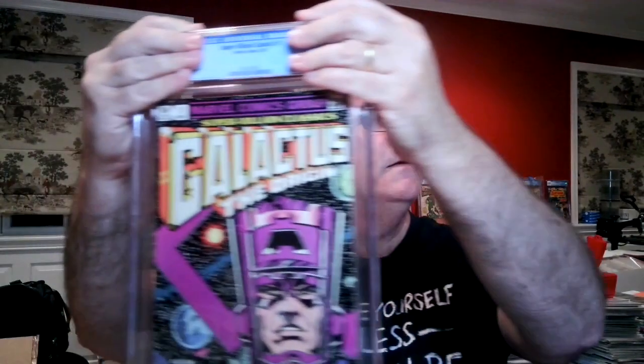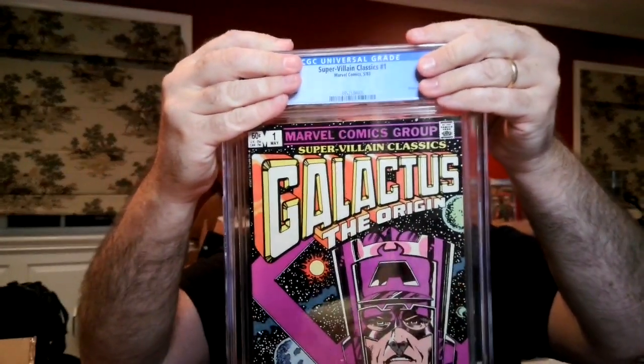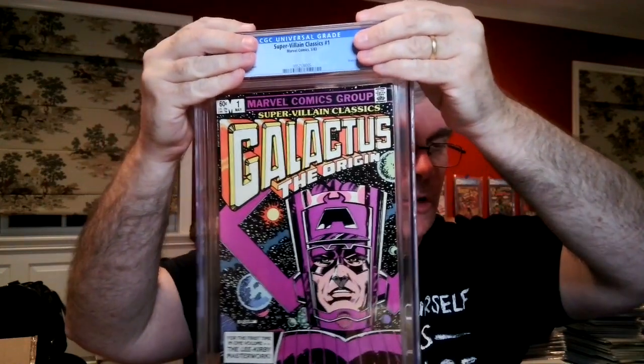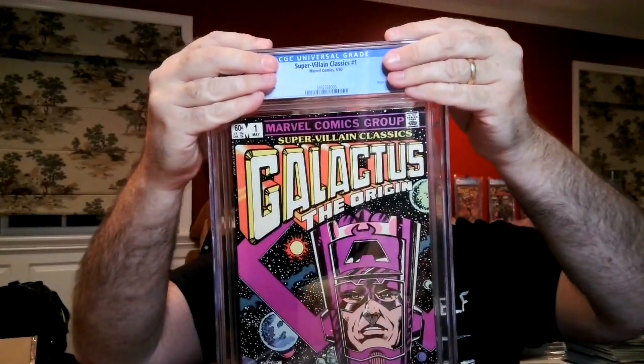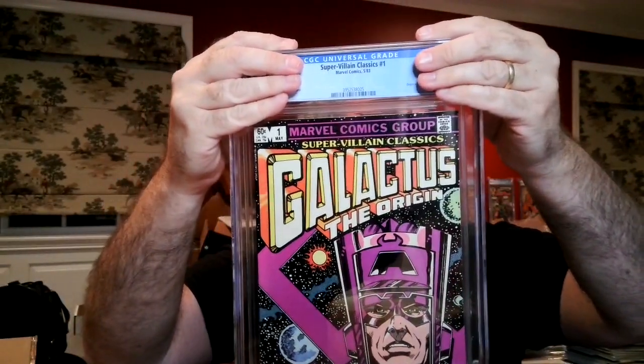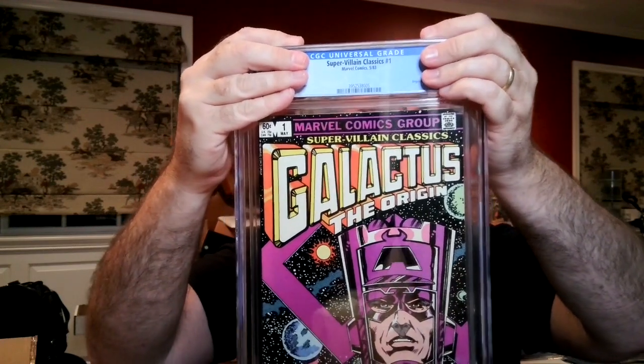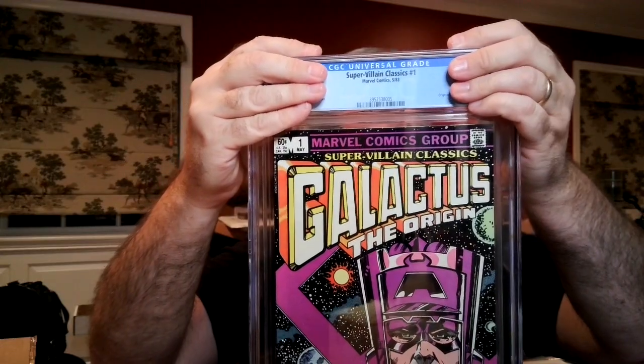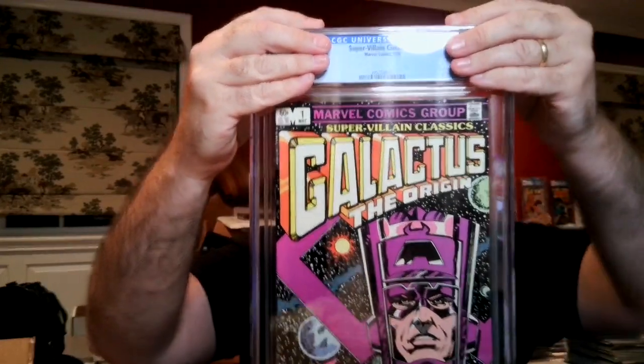Okay, so no big wins yet. Let's hope for at least one. Oh, I forgot I sent this in. Supervillain Classics number 1. Galactus was all the rage about a year ago. People speculating on him. We still haven't seen him, but he will, I'm sure, be in the MCU at some point. This is a retelling of his origin.